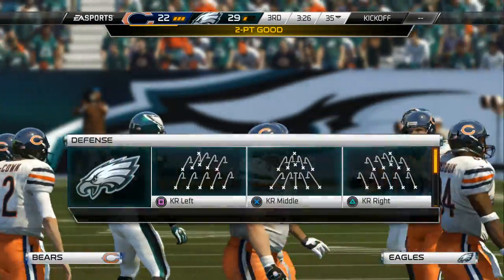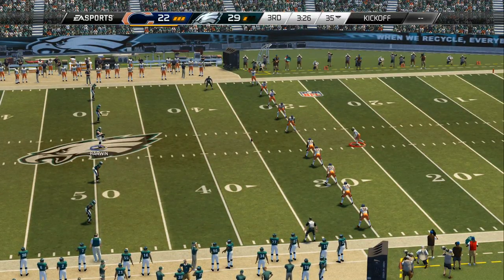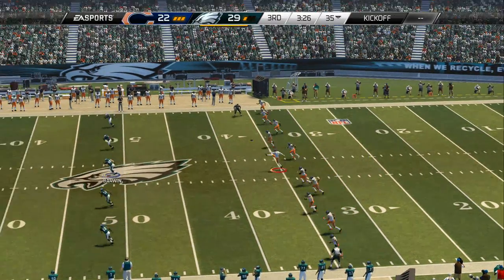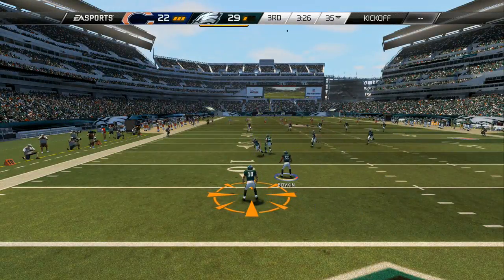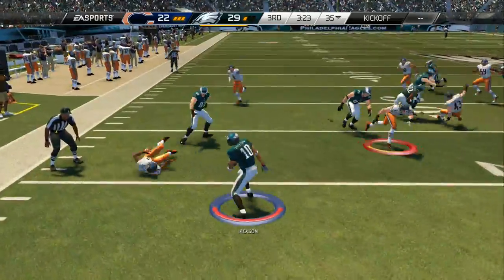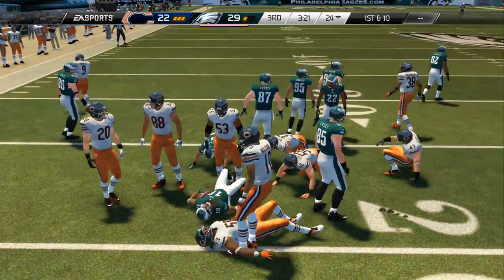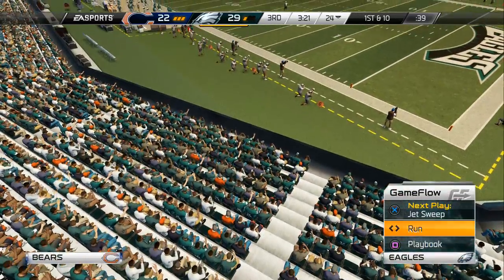Down a touchdown and a two-point conversion on that occasion. Yeah, good job by the offense. They executed the play perfectly, and they got in the end zone, like you said, and got those 2 points. He's got a chance to return this one. Fight off the hit. Kickoff return, 20 yards.